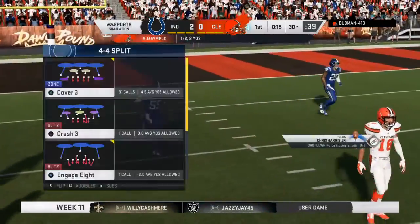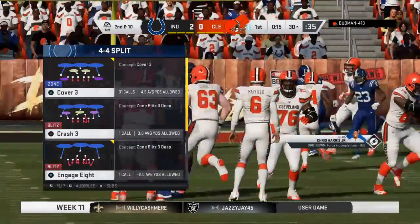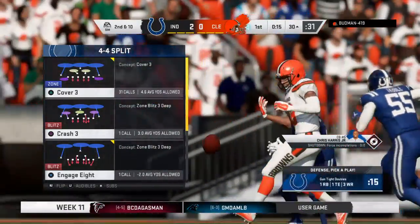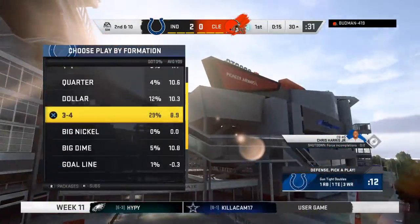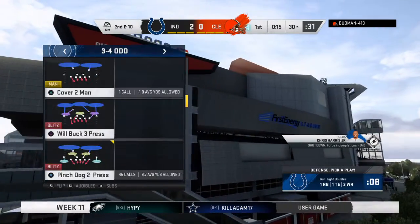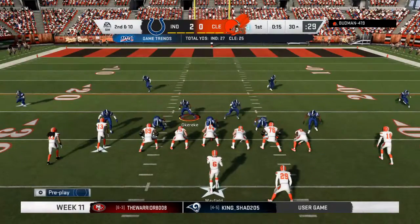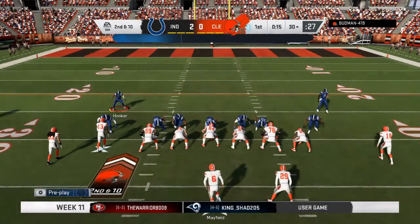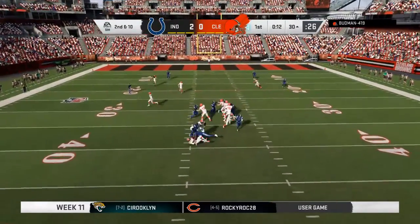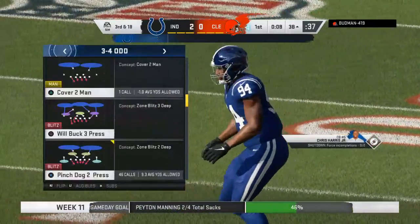Now, meanwhile, a pass that should have been intercepted, but it winds up falling incomplete. It's now 2nd and 10 at the 30-yard line. Ball on the 30 as they come up 2nd and 10. To throw, Mayfield. And he's going to be taken down. Pressure gets there back at the 39-yard line.